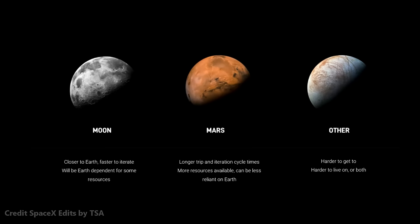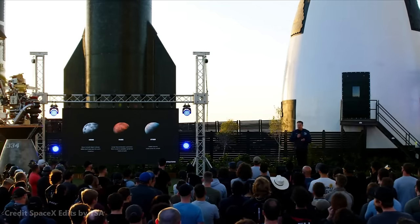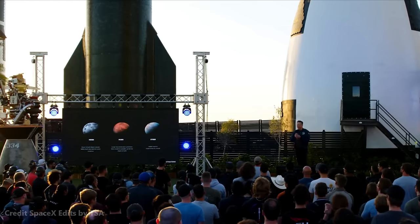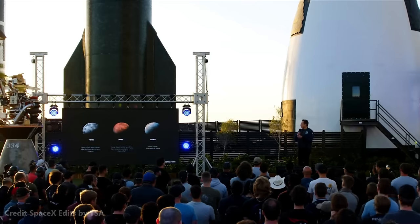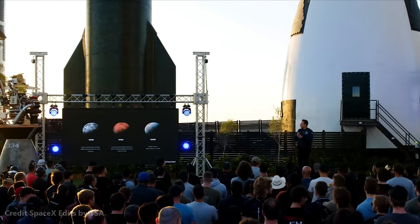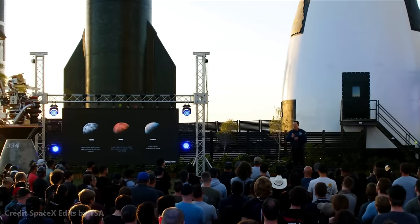People often ask why Mars. Well, there aren't a lot of options, frankly. Venus is a superheated, high-pressure acid bath, so you don't want to go to Venus. The moon is close, but it doesn't have an atmosphere. The gravity is only 1/6 that of Earth, and it's missing a lot of key resources. Also, the insulating value of the moon relative to Mars is much less.